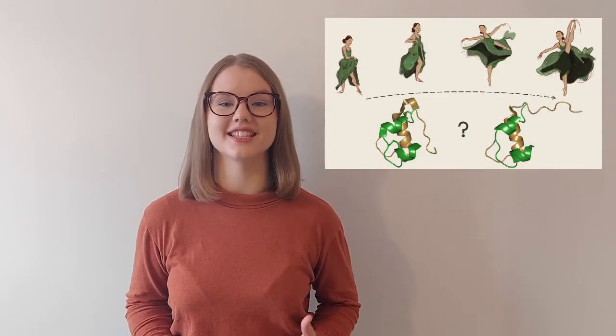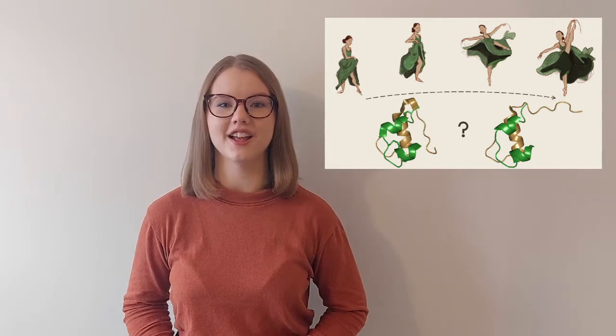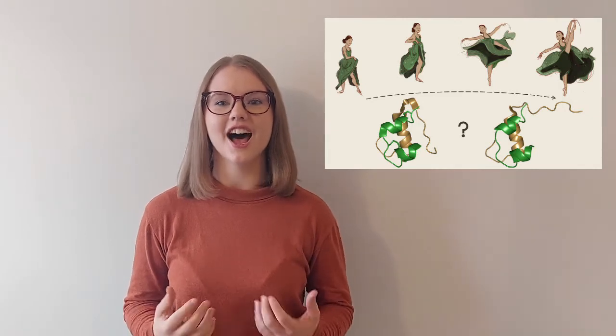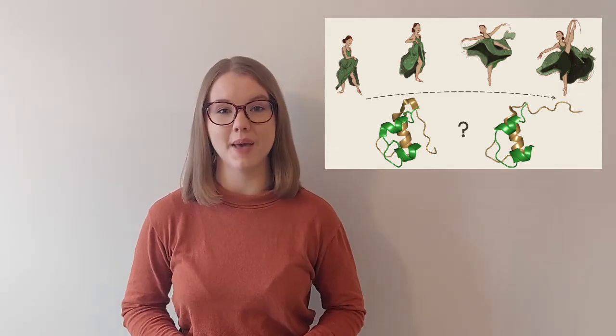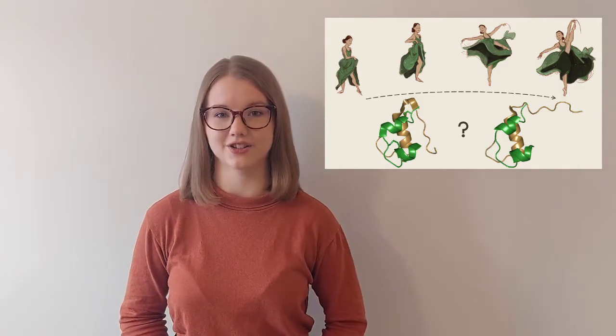In the same way that dancers move their bodies in order to convey emotion or meaning, the proteins in our bodies can move and change in order to convey a biological signal. Understanding that movement is essential when the protein is related to disease. The protein of interest in my PhD is insulin.